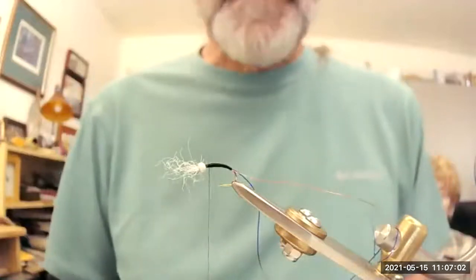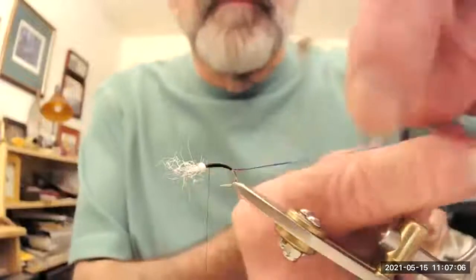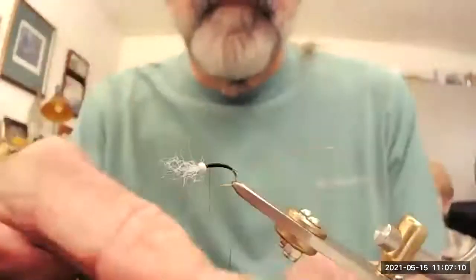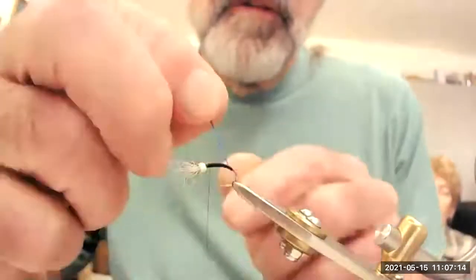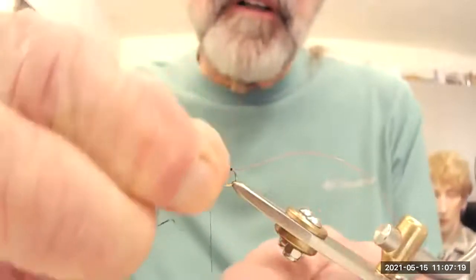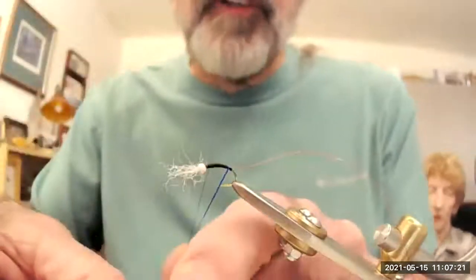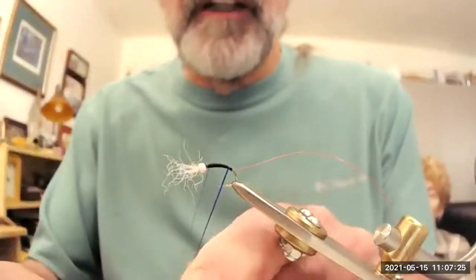Okay, so now we're going to rib this. Any questions up to this point? Okay. So now the blue, I'm going to start, and you're going to have to leave a wider gap than you normally do. So it's kind of a feel thing. You have to get a feel for it.